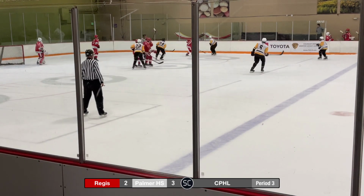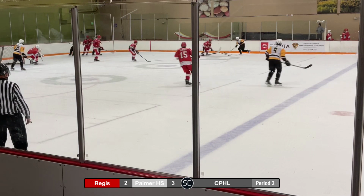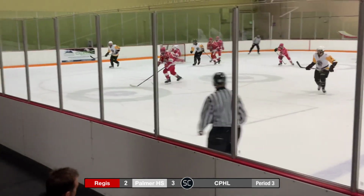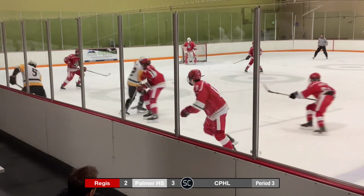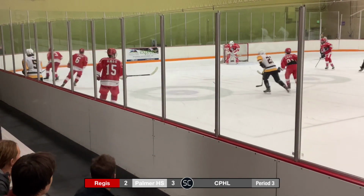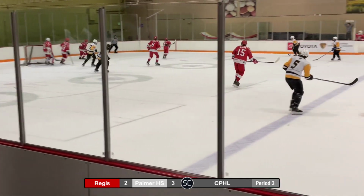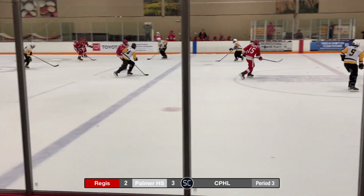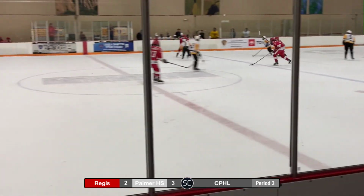Face off to the boards. Shot, backside. Got to watch that backside player. Yeah, the D's got to stay on that weak side post. Zegan on his stick now. Behind the cage. Good pass. Straight. Oh, good look. Stretch. We clear the zone.